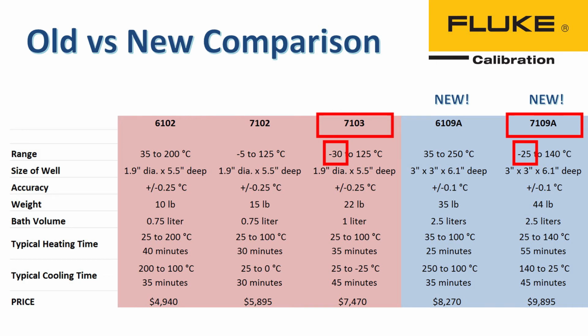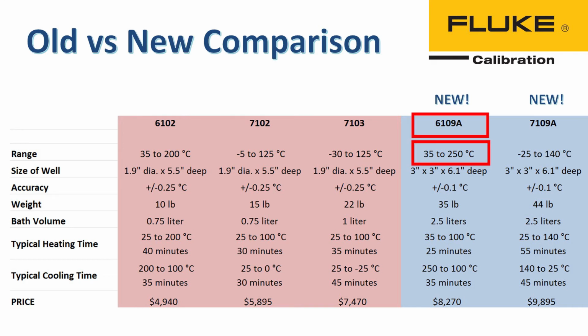The new model 6109A covers a range of 35 to 250 C, and that's a full 50 degrees higher than the old microbaths, which topped out at 200 degrees C.